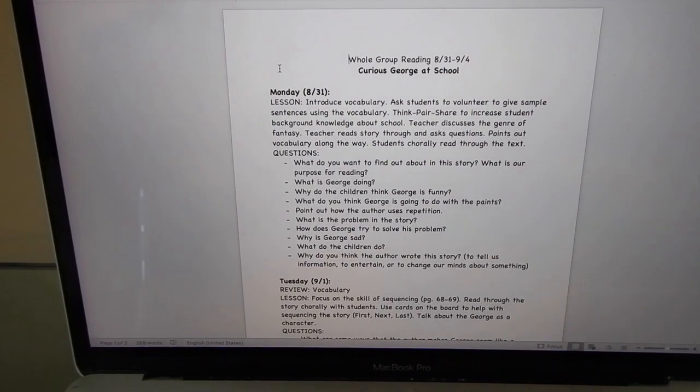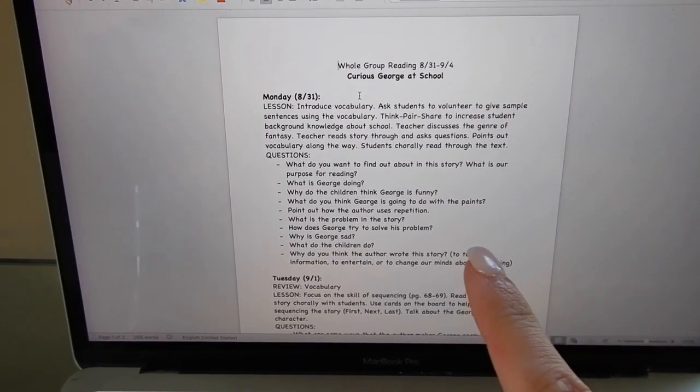We were supposed to use our teachers', but I haven't necessarily seen this kind of format with her. So anyway, I just did it and she was fine with that. So let me show you what I exactly did. This is my whole group reading plan for this past week.